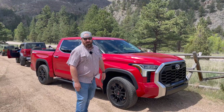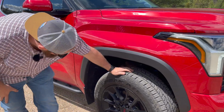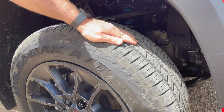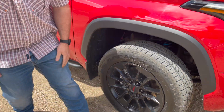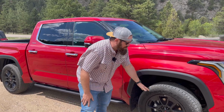All right, Zach, what makes this truck capable or not? Well, Toyota did really good with all the tech stuff. We'll go over that later inside the truck, but a couple things that I think are gonna be the Achilles heel on this truck are these Falcon Wild Peak AT3 tires. Not very aggressive, almost an all season basically. These are 20-inch rims, which is basically a no-no when you're going off-road. So we can't really air down that much. We might pop a bead.